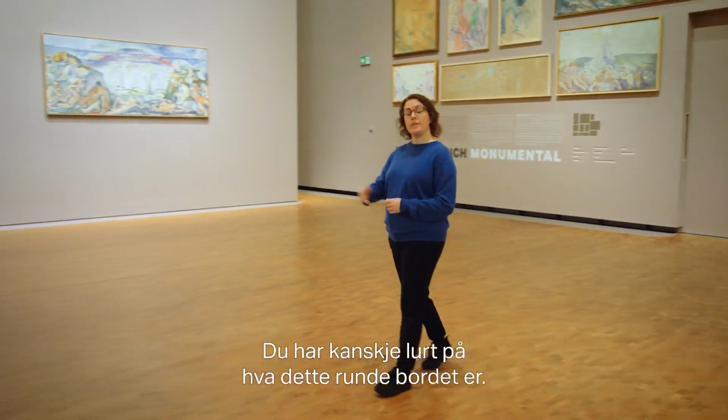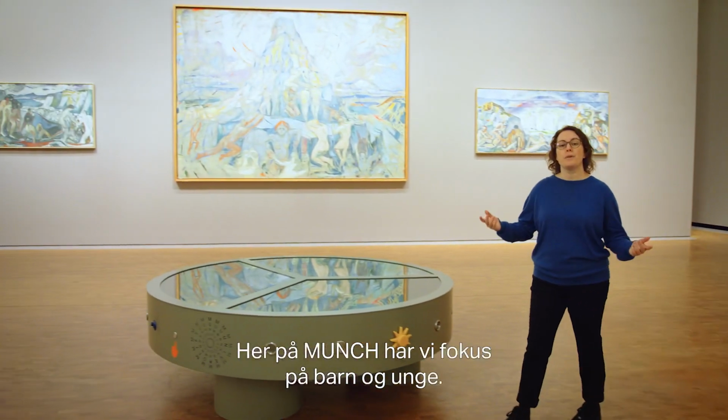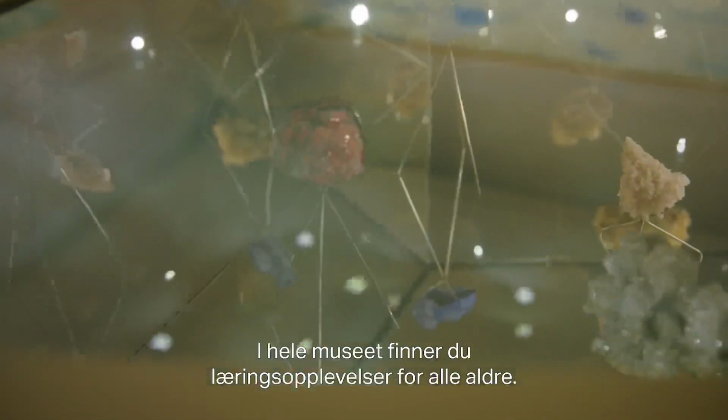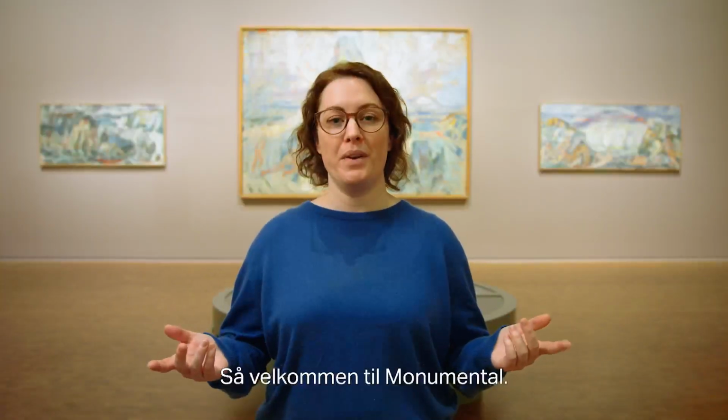You might have wondered what this round table in the middle of the room is. At Munch, we have a focus on young people and children, and throughout the whole museum, you can find educational experiences for all ages. So, welcome to Monumental.